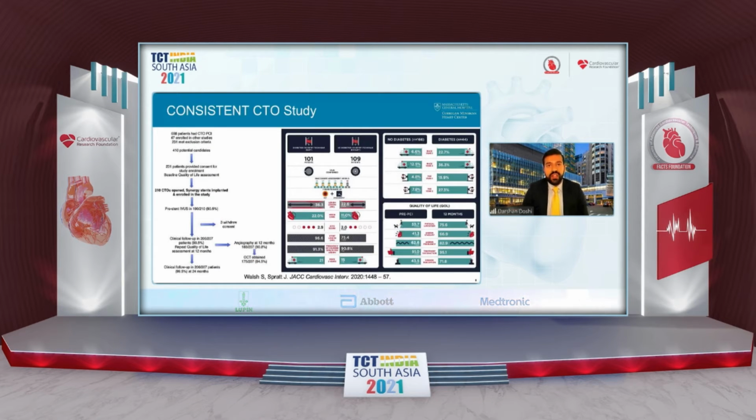Now, shifting topics a little bit, looking at dissection reentry techniques. So one of the main concerns that a lot of operators had was, if I stent the subintimal space, are the outcomes going to be similar to those if I am able to stent into the true lumen throughout the entire CTO? And so there's been controversy back and forth.